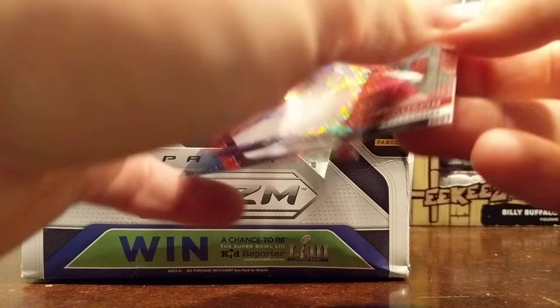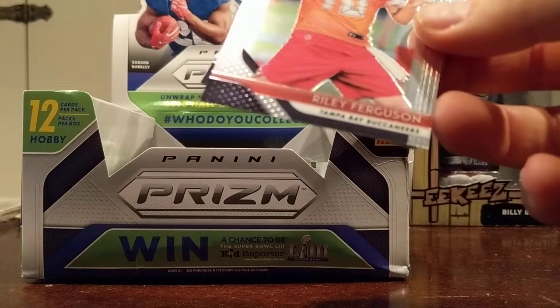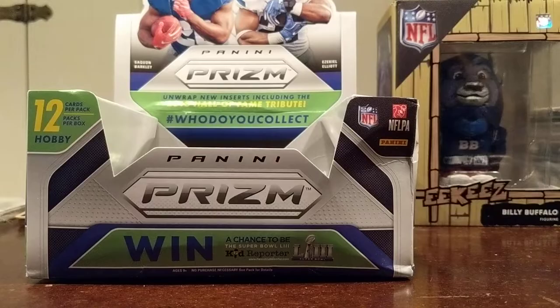to 199. Give me just a second here, I knocked my stack down off camera over here. So Rashawn Evans there, 199. And our rookies, Riley Ferguson, Joshua Jackson. Two packs left.